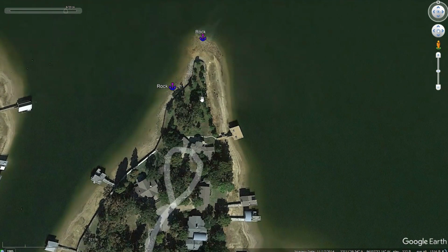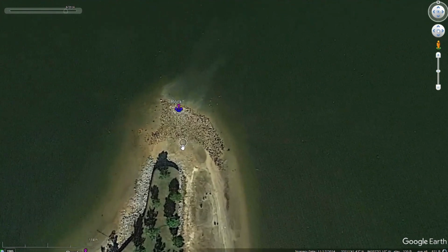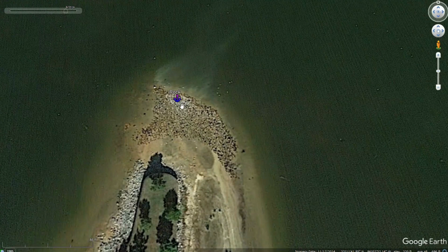Now, if we move over here, we get off of this point. This is a pretty good looking point right here. One, we've got some pretty good rock on the west side of it. And then on the north side of it, if I zoom in, now some of this, I believe, is going to be birds and stuff like that, but there's something going on the tip of this point. I don't know what it is.